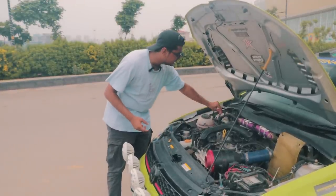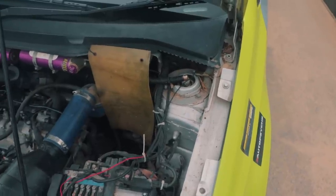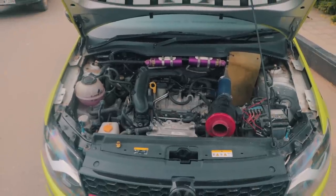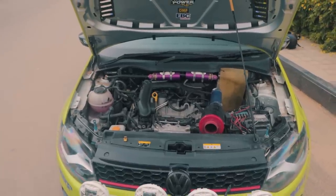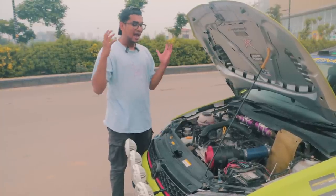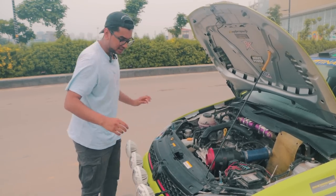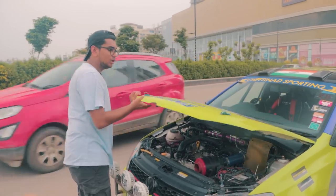Then if you see these mounts over here, they're actually strengthened so that this car can take a beating while on a proper rally stage. Both of the suspension mounting points are strengthened, and you have these engine mounts around the engine which have been sourced by Arca Motorsports. So this thing is all about the rigidity and the suspension, not much about the engine, but a very cool engine bay nonetheless.